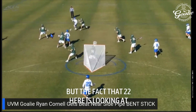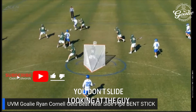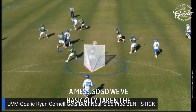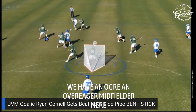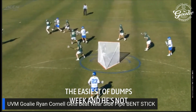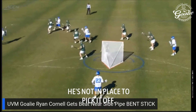But the fact that 22 here is looking at the ball carrier, you don't do that. You don't slide looking at the guy, because they know you're coming. And then what's happening behind him is a mess. We've basically taken the long pole off of their best shooter because we have an overeager midfielder trying to slide. So now the slide comes, and that's the easiest of dumps. He's not even in place to put the ball on the ground. He's not in place to pick it off.